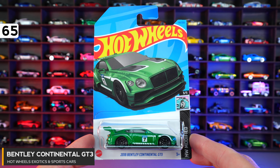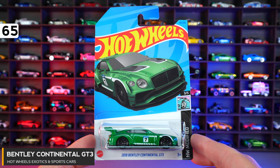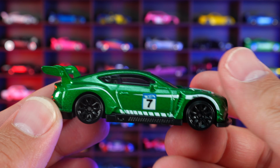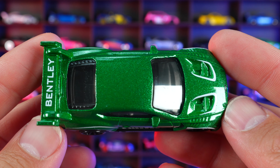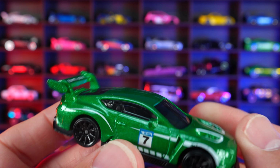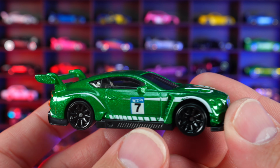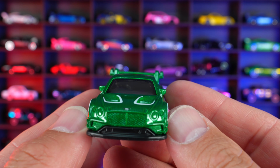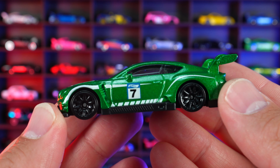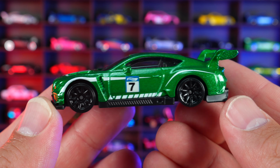2018 Bentley Continental GT3 from HW Modified. And this one in a classic British racing green color. It's all metallic, and just look at that Bentley written on the back on that big spoiler. Nice graphics on the side, the nice blacked out wheels, really aggressive front end with those hood scoops. I think this is a really, really nice car in the Hot Wheels lineup.